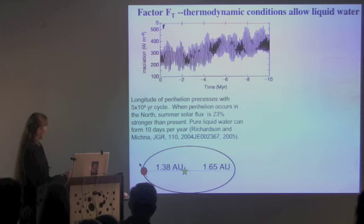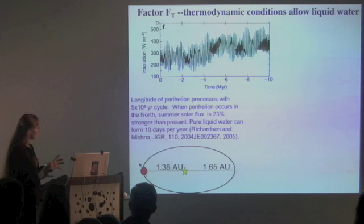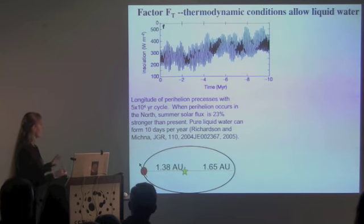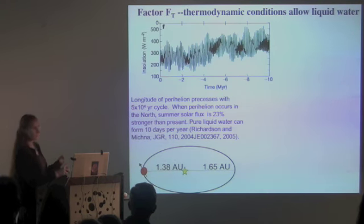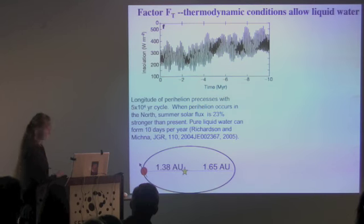And Richardson and Mischna, this is the reference, in 2005 in a paper in JGR, modeled with a climate model and a general circulation model what the climate would look like with that higher solar flux. And what they find is that in the northern plains at the Phoenix landing site, you get pure liquid water forming, in other words, thermodynamic conditions that allow it to form, 10 days per year. And that is as recently as 25,000 years ago.